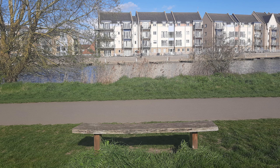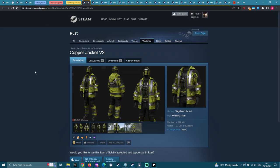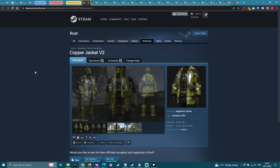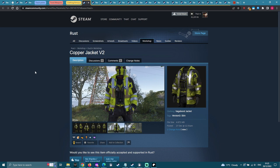It is. Right then, gentlemen, shall we start talking about the clothing and armor? Let's jump straight into it. We have the version 2 of Copper Jacket, which is a bit confusing because I'm pretty sure this is technically version 3, but I'll just stay quiet. Let's take a look at the Copper Jacket.